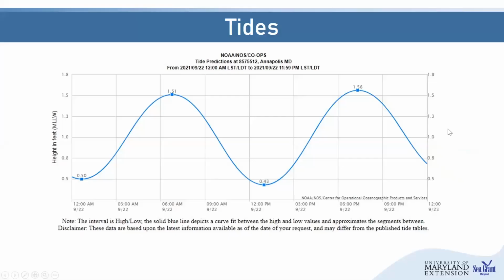So the first cause of coastal flooding we'll discuss today are tides. So here in Maryland, we have 2 high tides a day. This chart is showing tide predictions created by NOAA for Annapolis. These are predictions for the 22nd. It's actually next week. This is the water levels predicted by NOAA at a tide gauge in Annapolis over a 24-hour period. So see, there's the 2 high tide peaks during that 24-hour period and also 2 low tides.